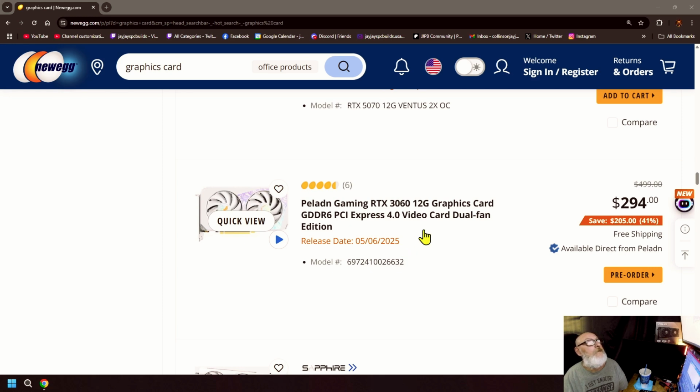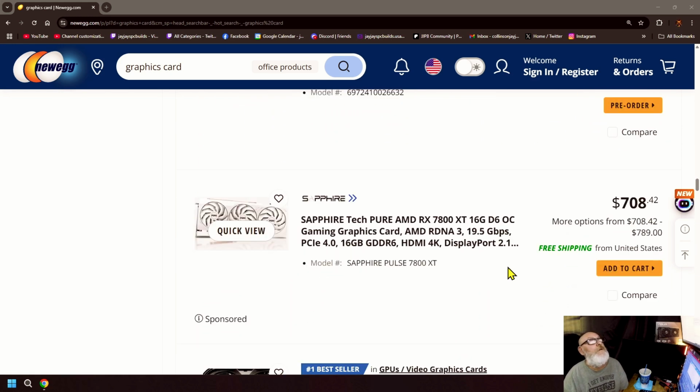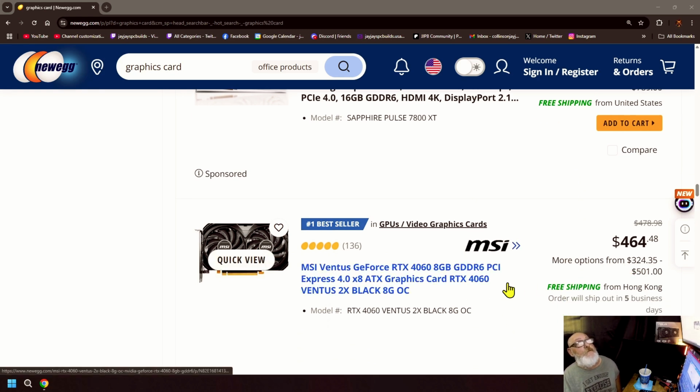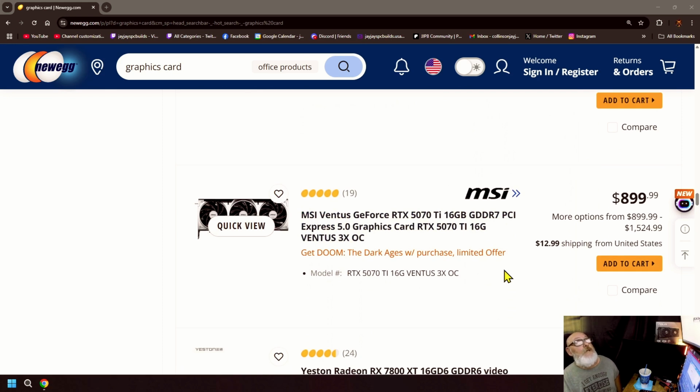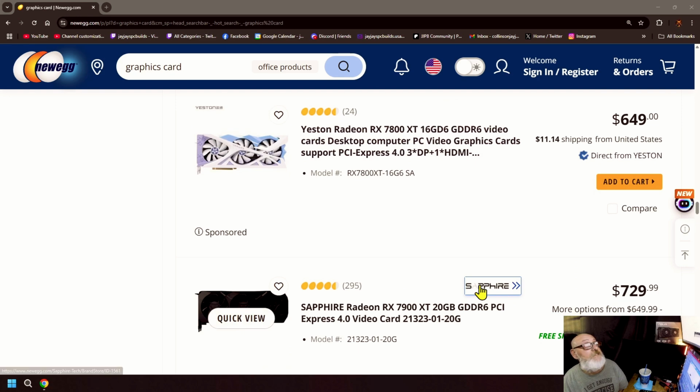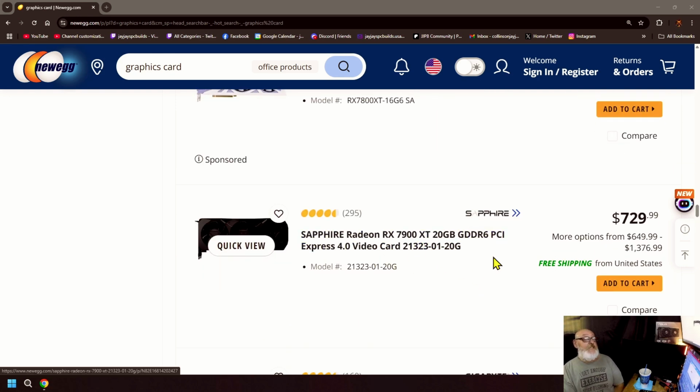Let's see, they got a Penland Gaming RTX 3060 for $294. They got a Sapphire Pure 7800 XT for $708, which I would never buy. 4060 for $464, would never buy. 5070 Ti for $900. I would never buy it. It's $150 too much for what I wouldn't want to buy. 7800 XT for $649, still too expensive. 7900 XT for $730. Not too bad. For $730, you get 20 gigabytes of VRAM. Not too bad.